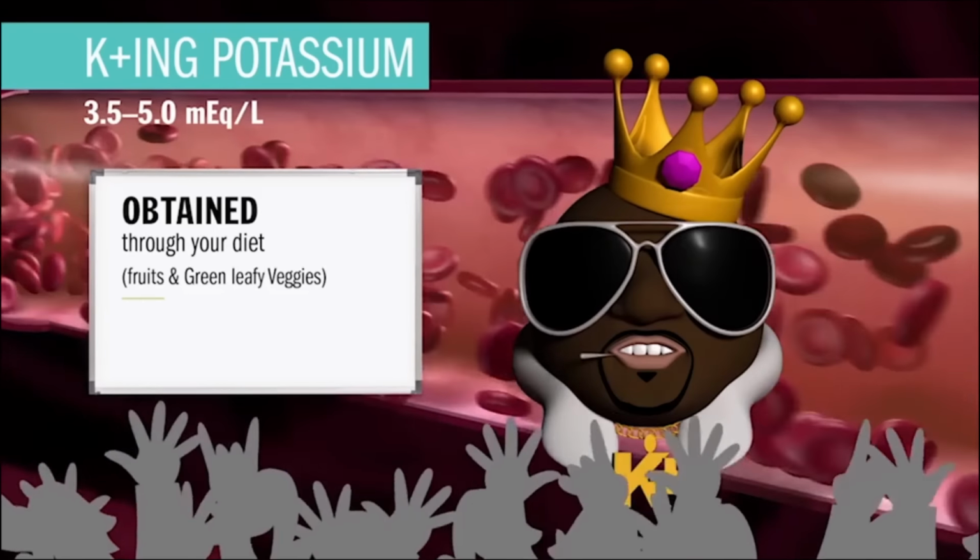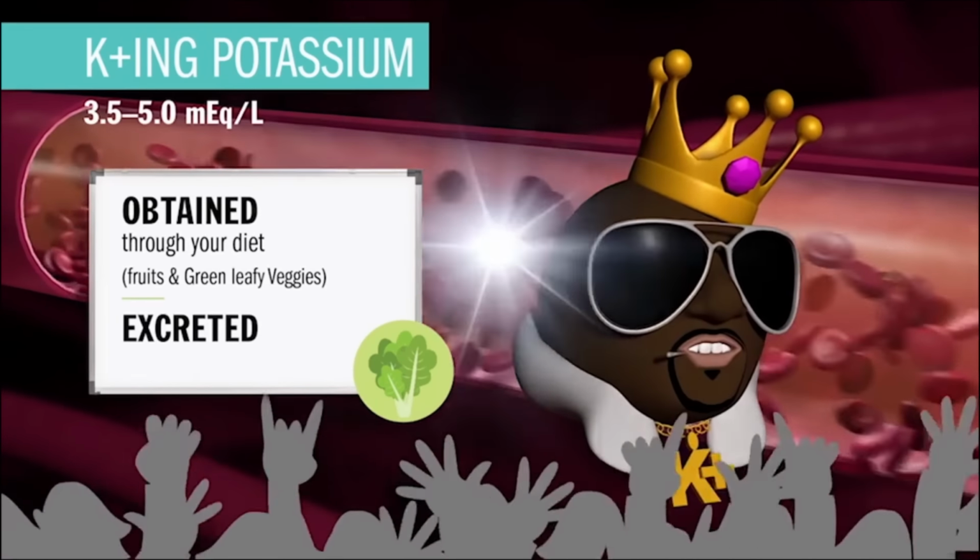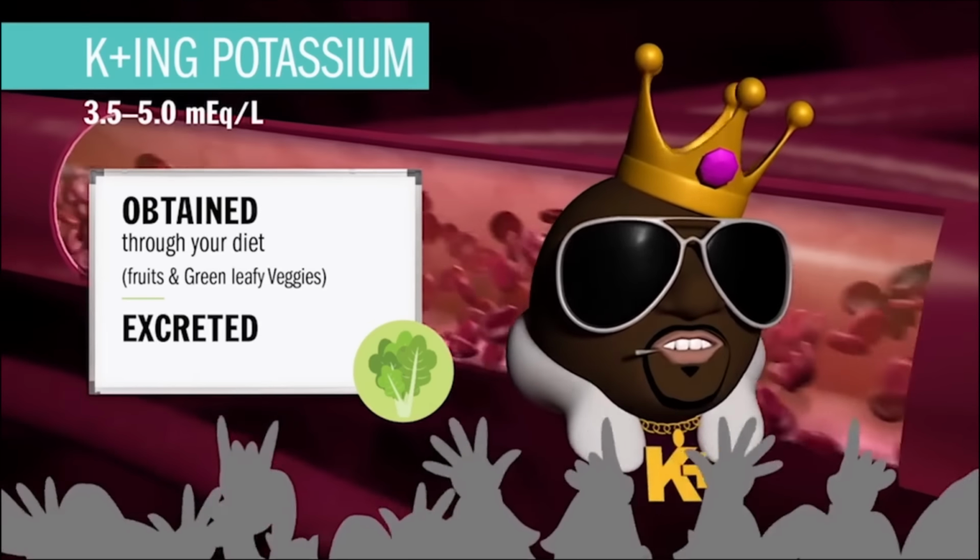He's obtained through your diet via fruits and green leafy vegetables, absorbed in the intestine and excreted out of the body via the bowels and the kidneys. He is one cool cat. King Potassium. And up next is Miss Salty Sodium, ranging from 136 to 145.